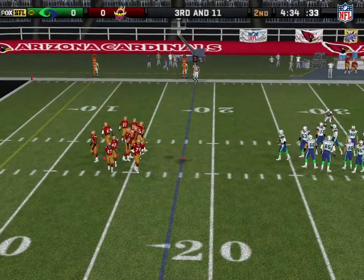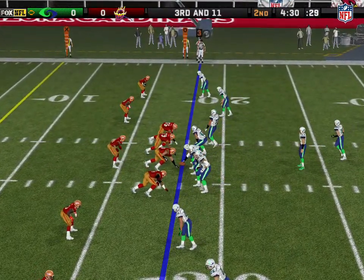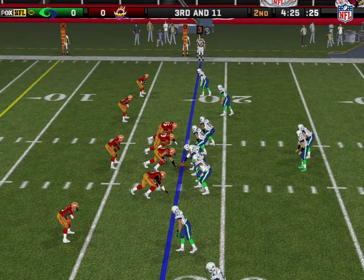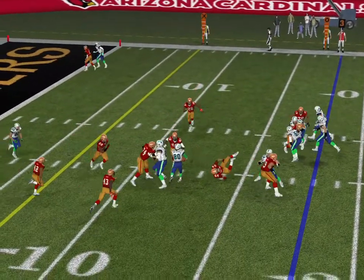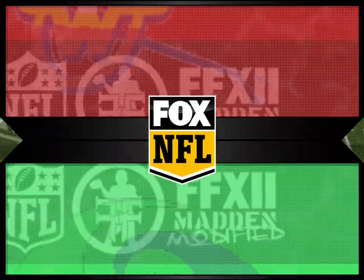Big play now. Defense, get ready. Hands it off. Setting up play action. Throws it. And it's complete. Jones is there for the tackle at the 13-yard line.